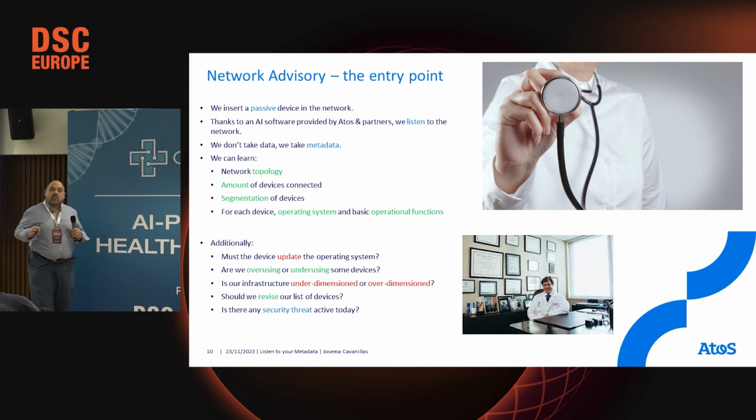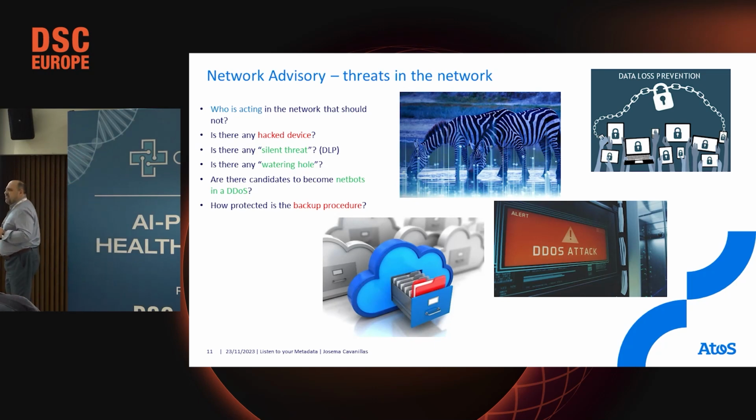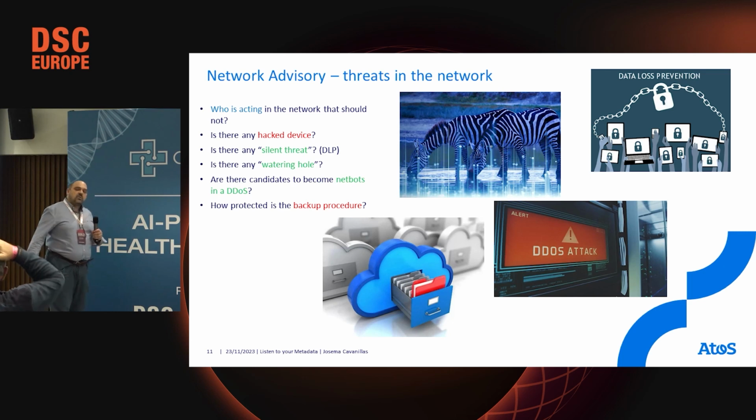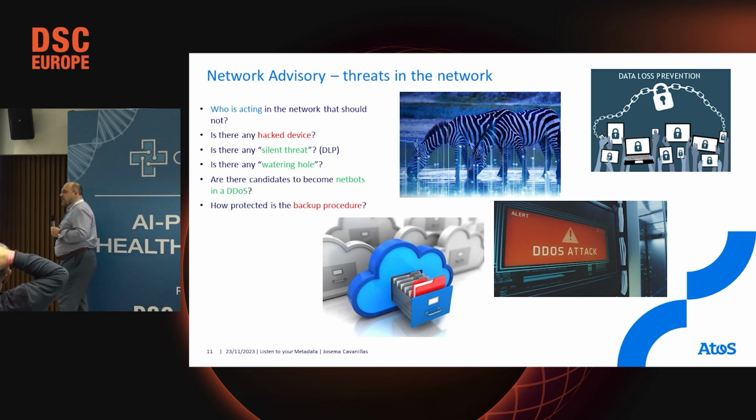But definitely, we can determine many things in security thanks to the passive device we are inserting in the network. What kind of threats are we finding in the network? First of all, who is acting in the network? You don't have only the doctors that you have connecting to the network. There are 3 more people accessing the network. They should not be, and they are. Who are they? This one is a doctor we fired 6 months ago, and is still connecting from home with his laptop. Why is he entering? Good question. Now you know he is.